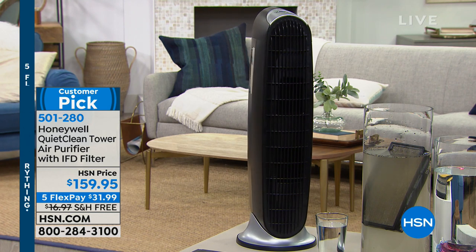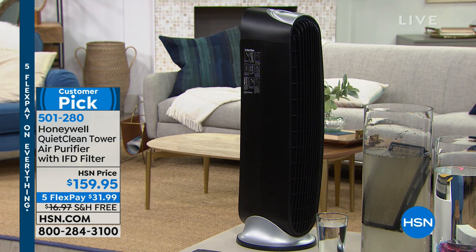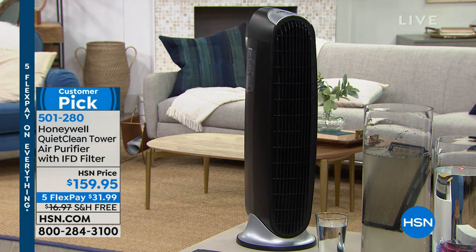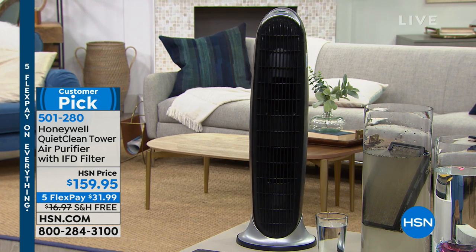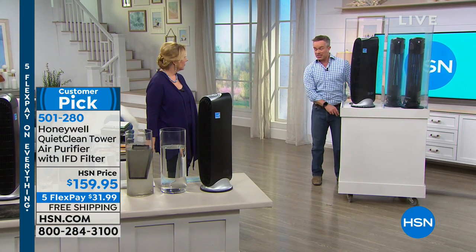How many square feet, Bill, does this clean a room for? Because I know it cleans 120 times a day, but how big of a room? This particular unit's about 170 square feet. So that's about a 17 by 10 room, a good master bedroom size or something like that. And you can leave it on all the time because it is quiet.